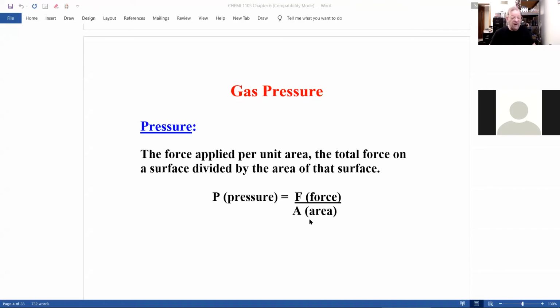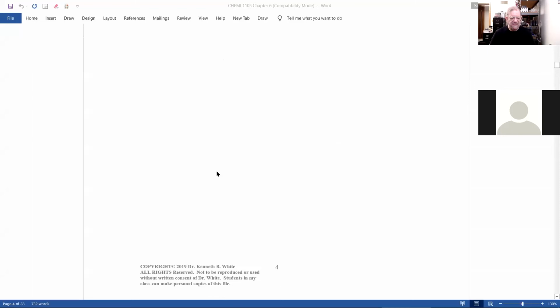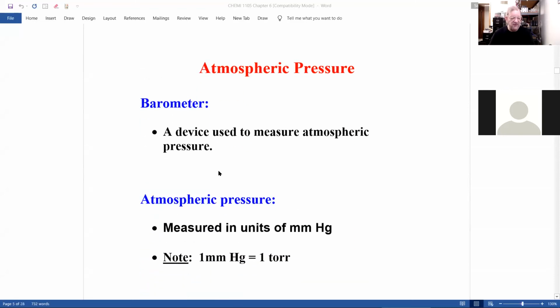Now, we don't calculate pressure this way. We measure it with a gauge. And when we measure it, one gauge is a barometer. And a barometer is a device to measure atmospheric pressure.